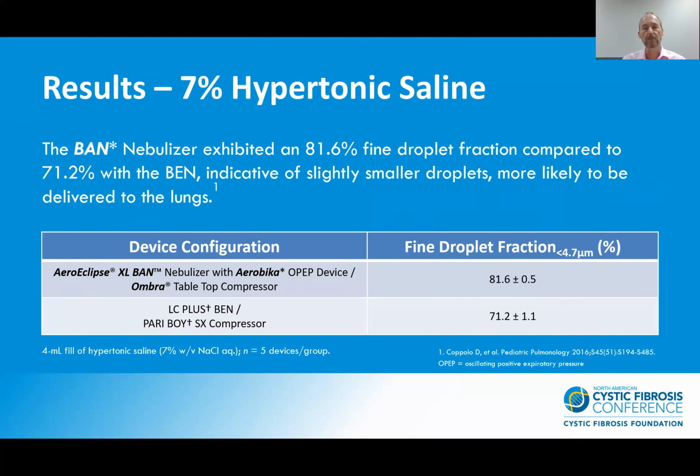So in terms of the results, firstly, for 7% hypertonic saline, here the data is reported as fine droplet fraction, so the percentage of droplets less than 4.7 microns. Therefore, those droplets that are in the size range that typically could be delivered to the lungs. And the breath-actuated nebulizer had slightly smaller droplets than the breath-enhanced, at 80% compared with 70%.